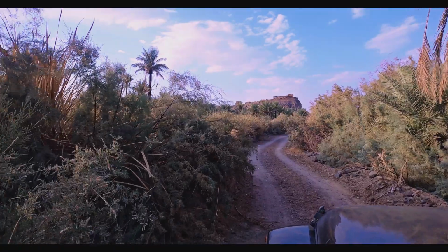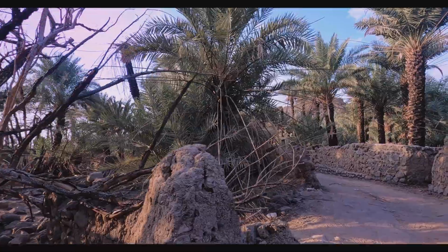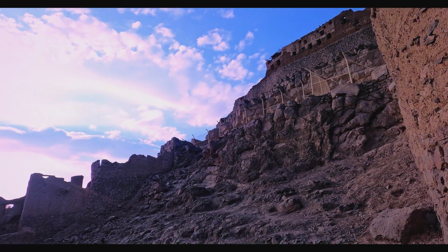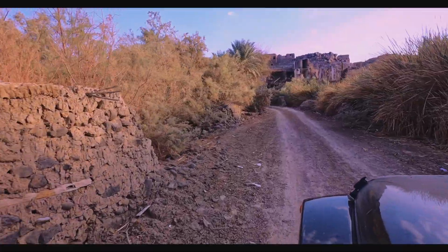I then make my way to the oldest part of the fortified Jewish settlement, which was conquered by the Arabs in the second year of the Hijra. This is the Khaybar castle behind me. It's closed, unfortunately. After the visit, I head to my hotel for some rest.